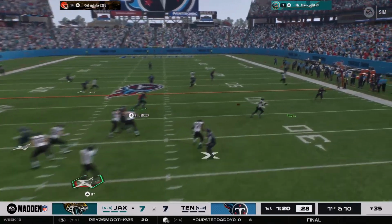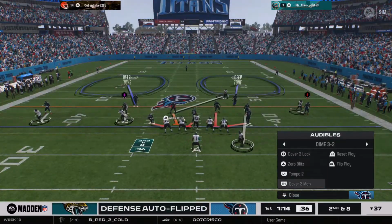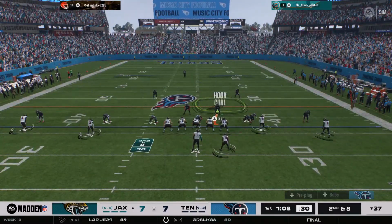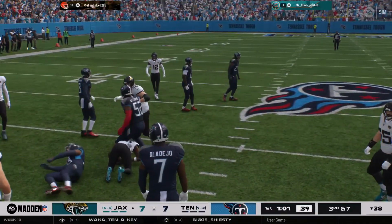Shotgun snap. They'll throw. Connection made. Travis Etienne. And this is taken ahead to the 37. L'Jarius Sneed there for the stop. It's second and 8 at the 37-yard line. On second down, it's Etienne. We'll cobble together a yard there.